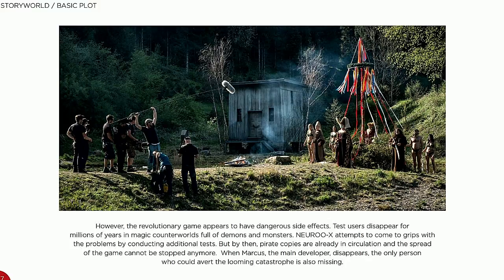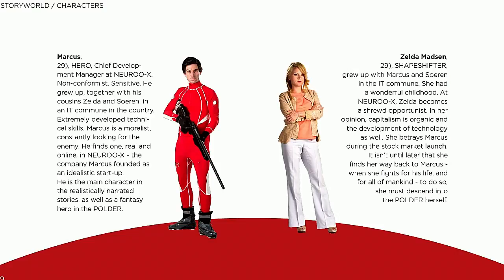And what we made, we have characters, of course. We have a hero, we have Zelda, she's the evil CEO from NeuroX. We have the hero, Marcos, the chief creator of the stories they create. We have Ryuko, the wife of the hero. We have her son. We have the other CEOs of the company. There's this Richard Branson type on the right, and the Julius Assange type on the left.